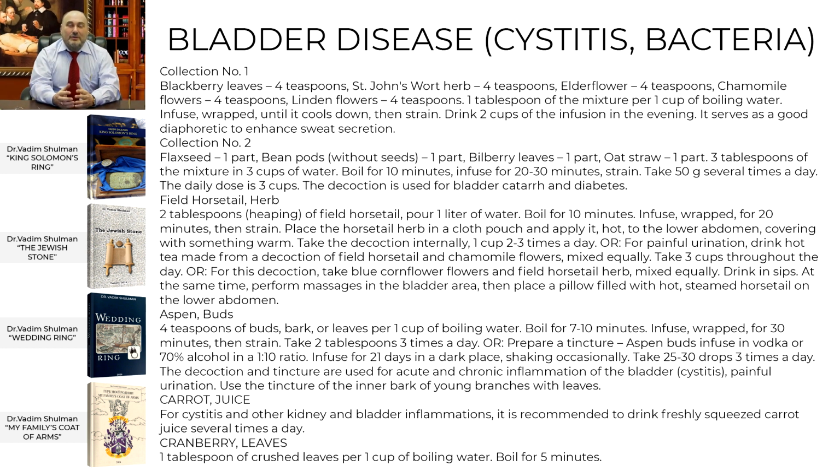Collection number 2. Flaxseed, 1 part, bean pods, without seeds, 1 part, bilberry leaves, 1 part, oat straw, 1 part. 3 tablespoons of the mixture in 3 cups of water. Boil for 10 minutes, infuse for 20 to 30 minutes, strain.